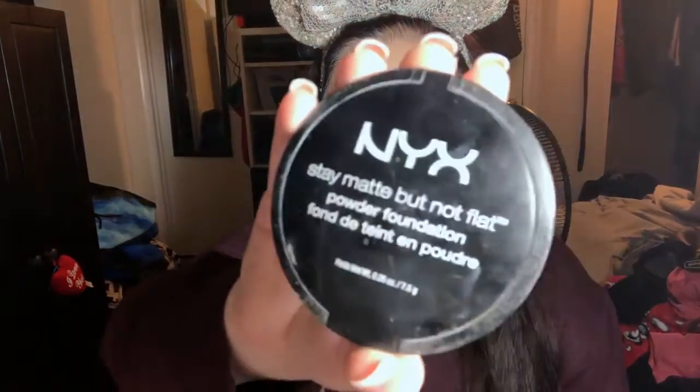So for powder this month, my favorite has been this NYX Stay Matte But Not Flat powder foundation, and this is in the shade 3 Natural. And I've hit pan, so yeah, it's legit. I really like this powder foundation. It's very, like, see how airbrushed that looks? Okay, NYX.